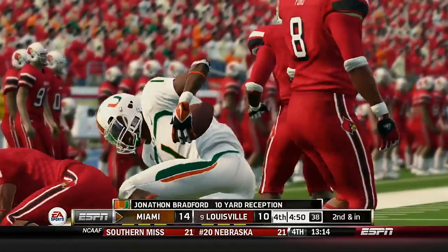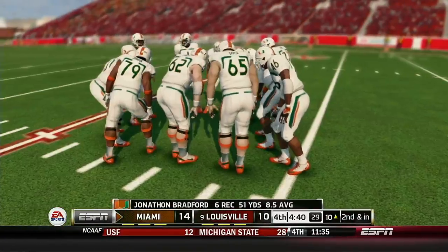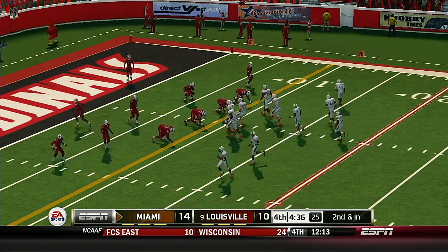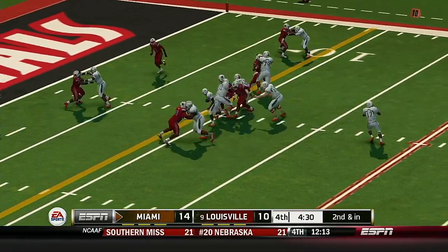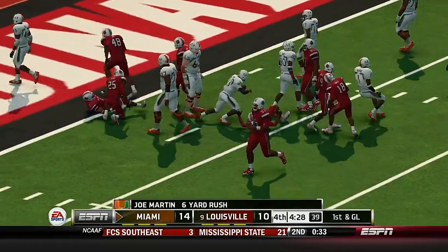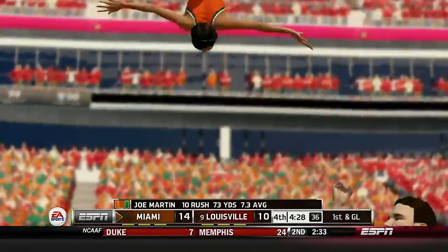Right around the 10-yard line. Harris makes the tackle at the 10-yard line. Here's the eighth play of the series. Takes it up the middle for a nice run. Gain of 7 yards. That makes it first and goal.